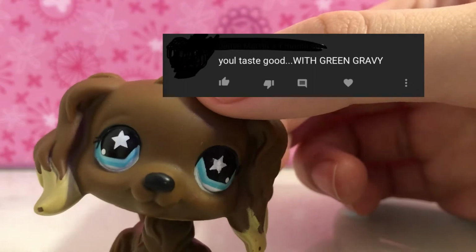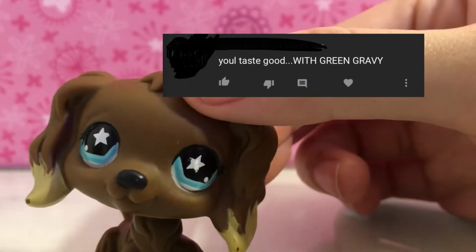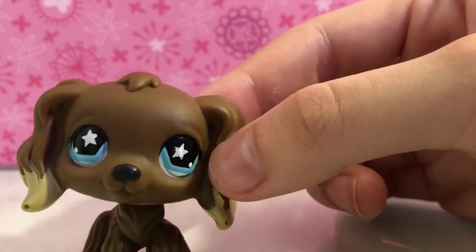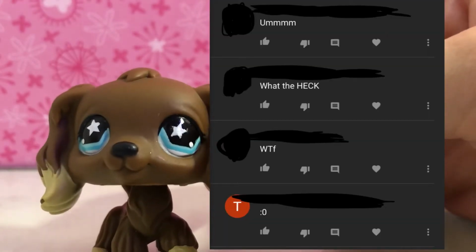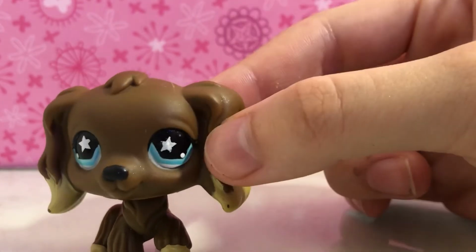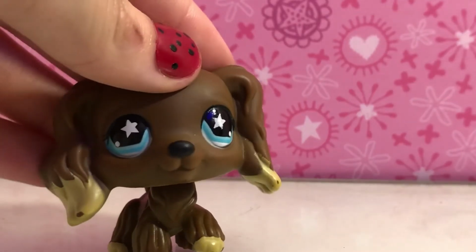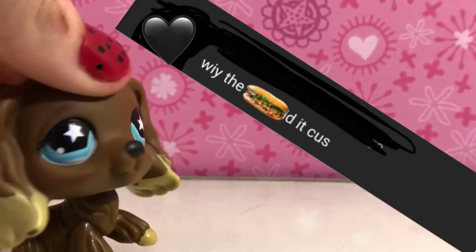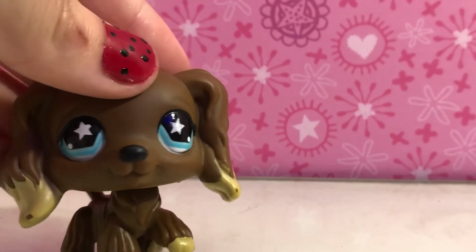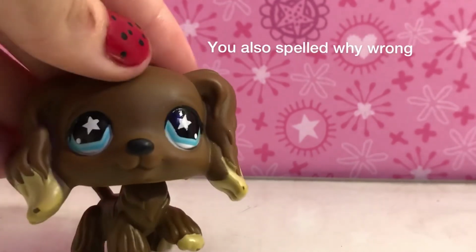You'll taste good with green gravy. I think that's a Soylent Green reference. I haven't watched that movie. I should. Someone else says, what the heck? Someone says, WTF. We've got a good old, why the bleep did it cuss? Babes, I put a language warning and a content warning before this. It's The Walking Dead.